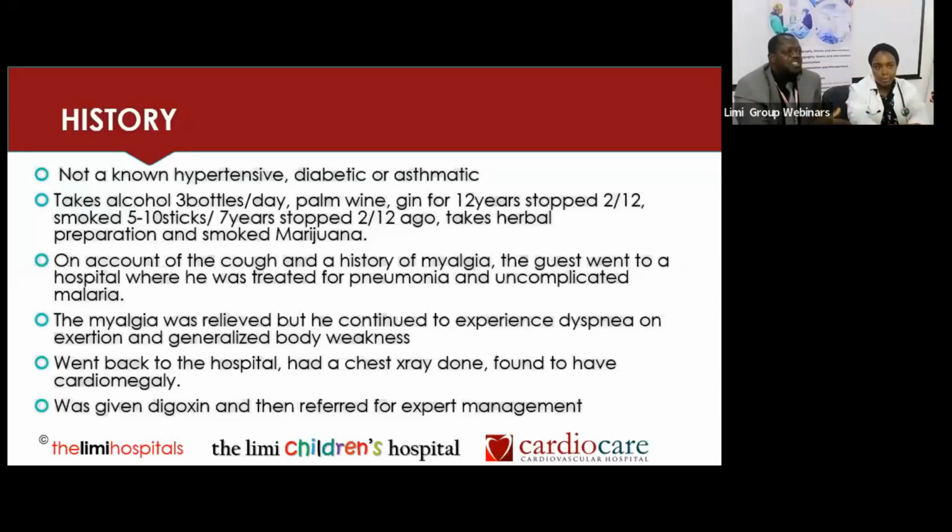let's check something. Let's do a chest X-ray. So assuming the chest X-ray was done ab initio, somebody would have seen the cardiomegaly and would have known that this is not just malaria and pneumonia alone. So most of the symptoms we will see in patients with heart failure will come like this. So somebody can be coughing, which could be asthma, could be pneumonia, could be a regular acute respiratory tract infection. But we need to look at the whole context of the patient before we decide what to do.